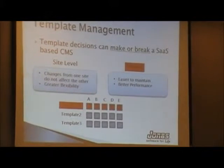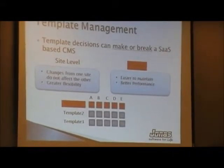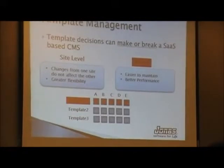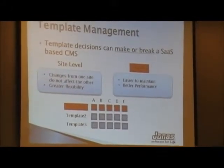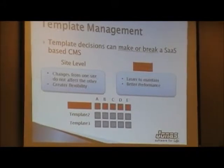If you decide to associate it across the entire system, you end up in a situation where you could be changing a template for one customer, and you're actually breaking it across the entire system. Customers don't like that. And customers really don't like it when you tell them, sorry, as we were modifying one of your competitors' sites, we broke yours. They really don't like that.